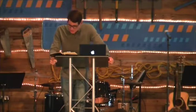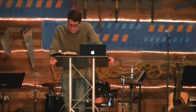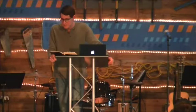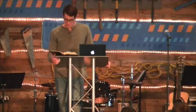He goes on, for the building up of the body, verse 13, until we all attain to the unity of the faith and of the knowledge of the Son of God, to mature manhood, to the measure of the stature of the fullness of Christ, so that we'll no longer be children tossed to and fro by the waves and carried about by every wind of doctrine, by human cunning, by craftiness and deceitful schemes. We don't want to be people who just believe everything we hear. We want to be grounded and solid in the truth. We want to be established in God's truth. And that's what I want for you all. That's why church exists. That's why we come together, so that you can be established in the truth, so you can know the truth, so you can do the truth, and so you can preach that truth to your friends.